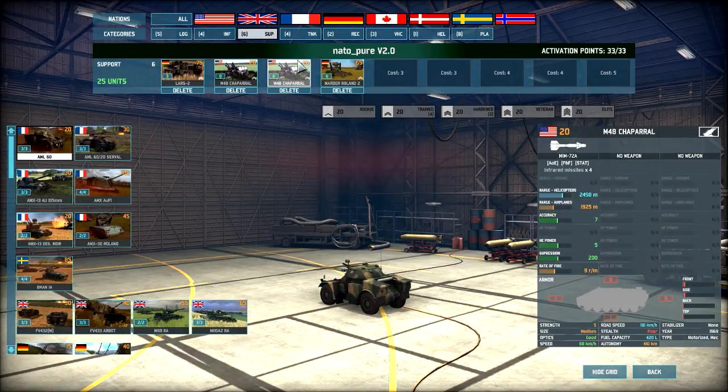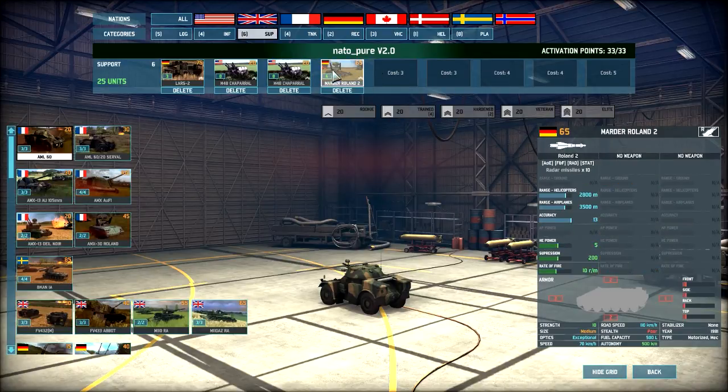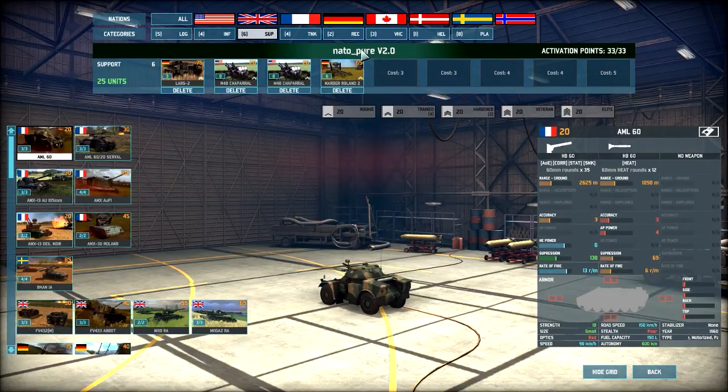I've chosen to support these Chaparrals using Marder Roland 2s. These guys are a unit that I favor a lot in Wargame European Escalation. So I'm gonna bring them in because I'm very familiar with these guys. So that is a personal choice. For this particular price point, I'm sure you could find other alternatives which will also work very well. So this is up to you. But do try and pick a slightly better and more expensive AA unit to support these Chaparrals over here.